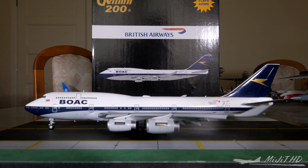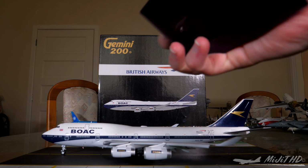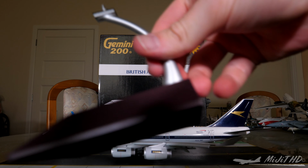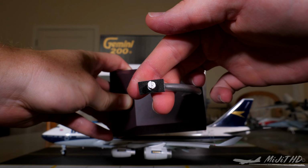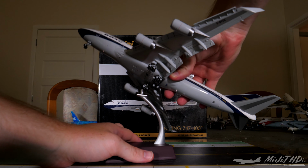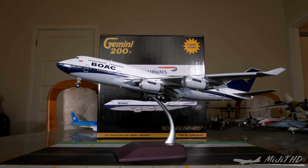Okay, so I'm going to put them all on the stand, but before I do, let's take a look at the stand. So we've got a metal base that's painted brown to resemble a wood finish. On the bottom we have the screw that holds this piece up, the crucial piece. And on the very top we have padding there, so you don't scratch the model underneath. There we go. That looks really good on the stand.